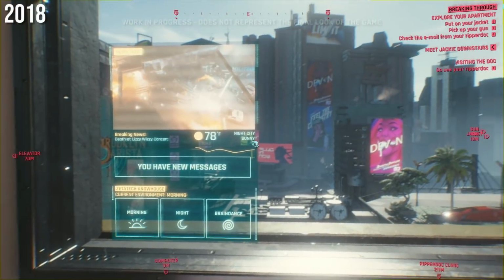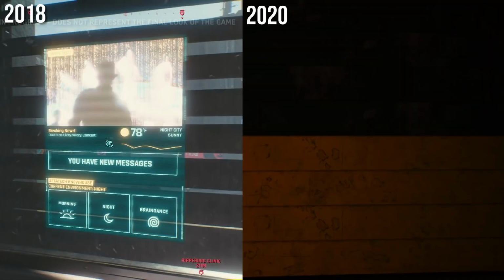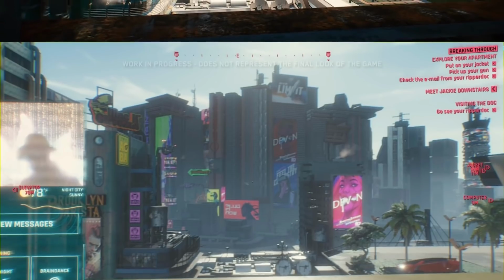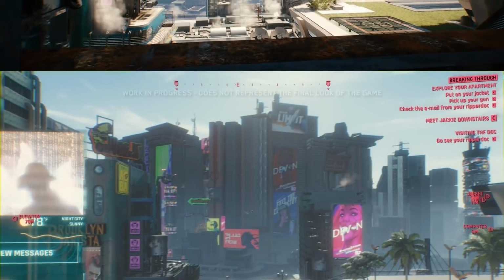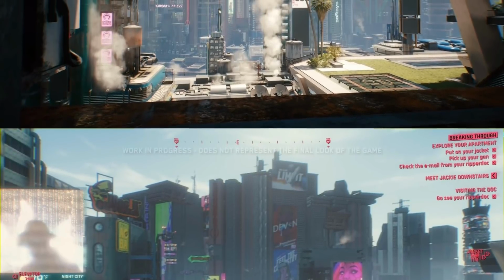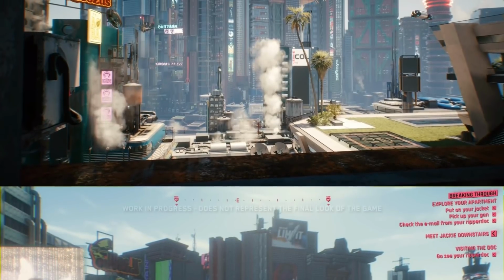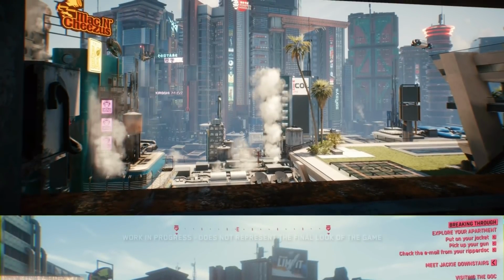Moving into the next frames, we have a repeat scene from the 48-minute 2018 demo, where V opens the blinds to her apartment to a scenic view of this section of Night City. Check out the design changes here between not only the blinds, which are significantly more dirty and weathered, but also the city, which looks significantly more dirty and weathered. As much as I miss some of the more standout ads, I think a coastal city should have this more worn out, decrepit and rusted look versus what was shown in 2018, which just seemed a tad bit too clean.